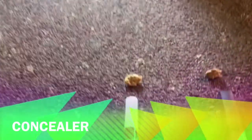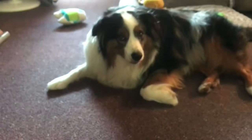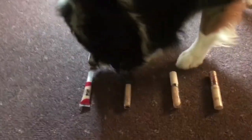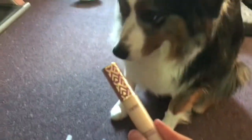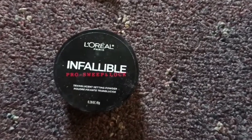So for concealers, we have CoverGirl Outlast All Day. We have the NARS concealer. We have a ColourPop concealer, and we have Tarte Shape Tape. All right, bud. Which one is it gonna be? Come on, bud. Come on, pick one. And he chose that one. Go ahead. Sit. And good boy. And he chose Tarte Shape Tape. This is the winner. Do you approve? Yep. Thanks, bud.